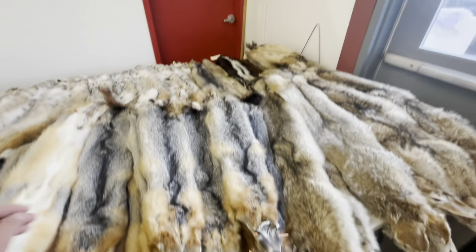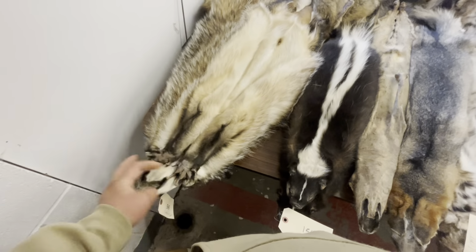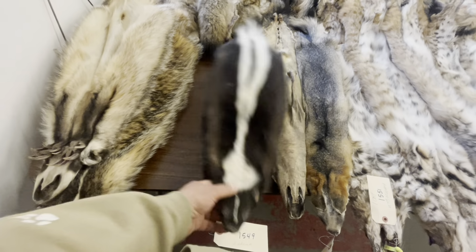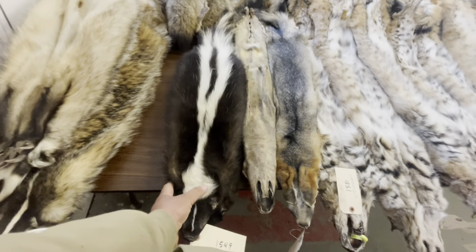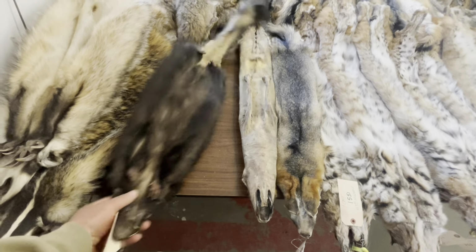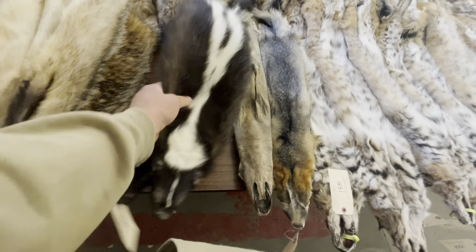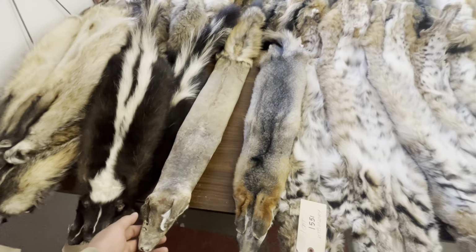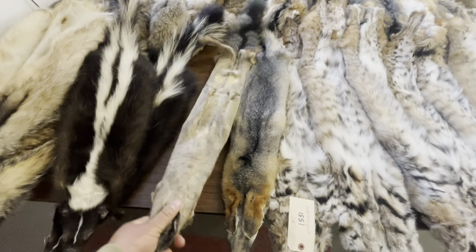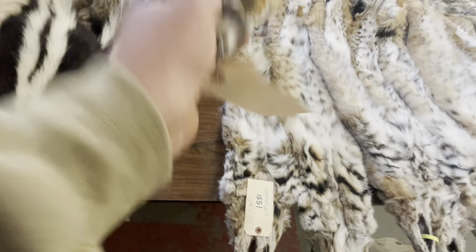More grays. All right, I'm going to pick you up back right there. All right, we got badgers with feet on. Not bad. More skunks. Now, this is it, folks. Those are good looking skunks. Left the feet on. They're pretty. Gray fox? I'd have judged by the tail, I would say that's a gray fox. Definitely like better furred out.